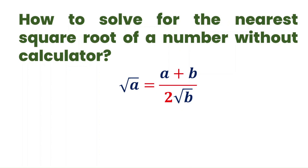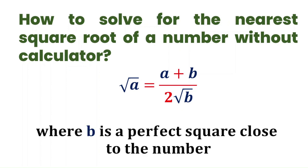Ito yung formula for any number na hindi perfect square. This formula will give the approximate value for the root of any number. So, ang gagawin is square root of A is equal to (A plus B) divided by 2 times square root of B, where B is a perfect square close to the number. So, wag mag-alala kasi, ang hahanapin natin is square root ng isang number tapos sa formula may square root. Huwag mag-alala kasi yung square root dito ng B here is a perfect square. So again, you will not need calculators for perfect square.